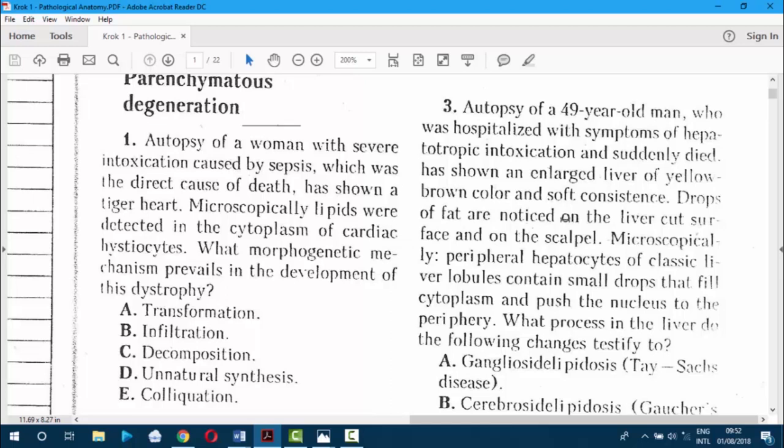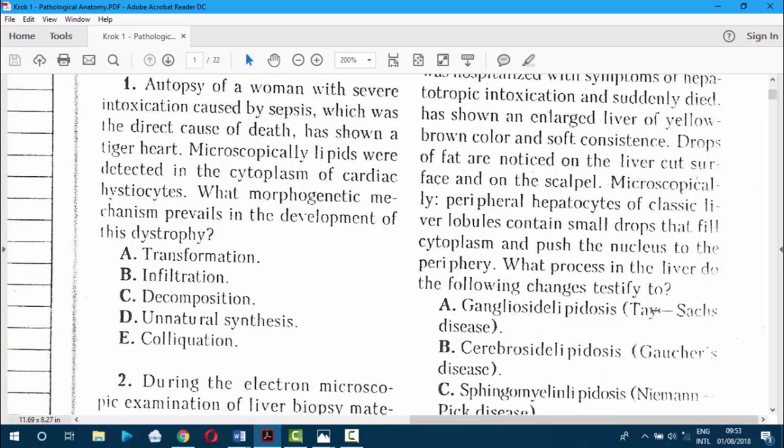Autopsy of a 39-year-old man who was hospitalized with symptoms of hepatotropic intoxication and suddenly died has shown an enlarged liver of yellow-brown color and soft consistency. Drops of fat are noticed on the liver cut surface and on the scalpel. Microscopically, peripheral hepatocytes of classic liver lobules contain small drops that fill cytoplasm and push the nucleus to the periphery. What process in the liver do the following changes testify to?